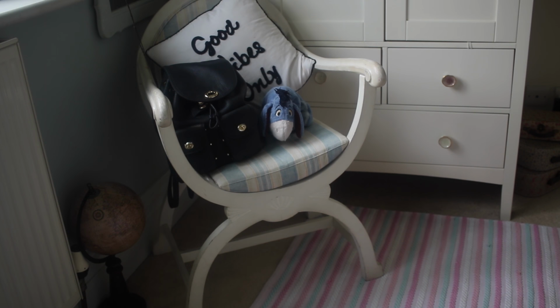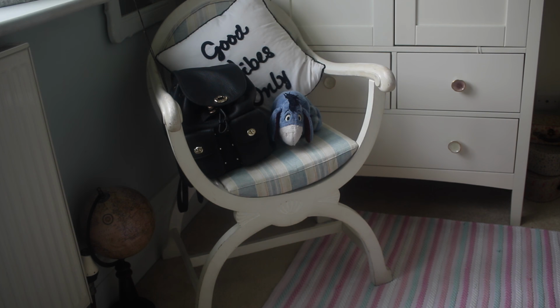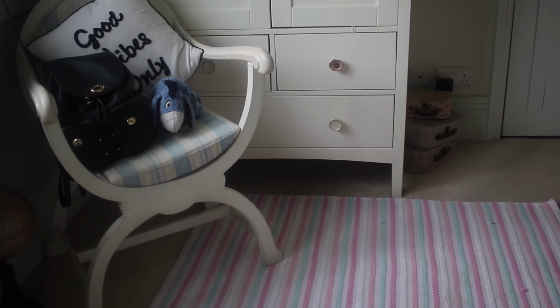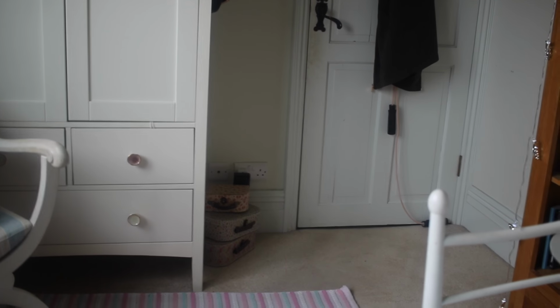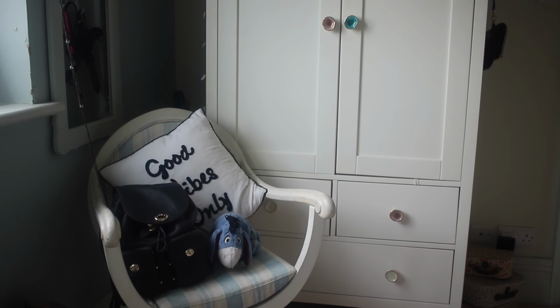This chair is actually one which somebody was giving away. They just left a please take me sign on it, so Mum took it and I think it looks great in my room. On the chair I've got my Coach backpack, a Good Vibes Only cushion from Primark, and an Eeyore teddy which is very special to me. And then on the floor just below I also have my globe and a little stripy rug. As you can see, my wardrobe is next to it with some little storage boxes, and then a little corner in there which I'm going to show you now.